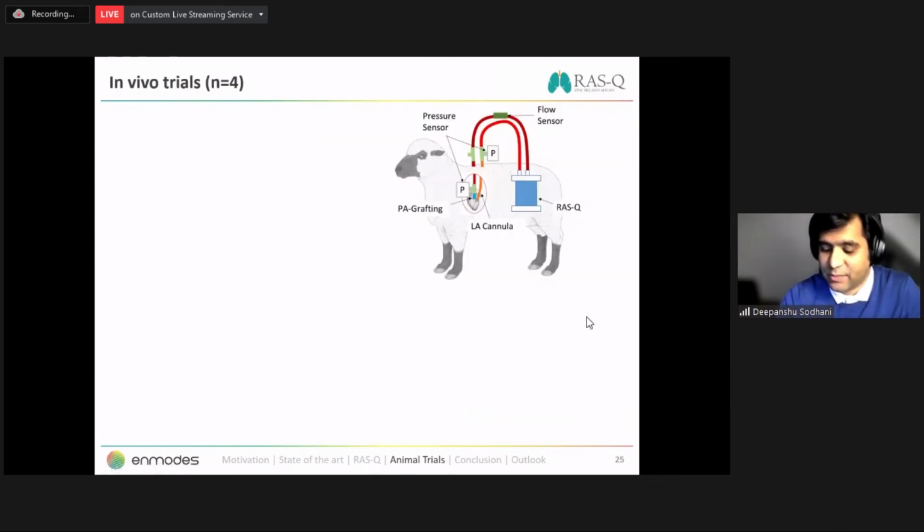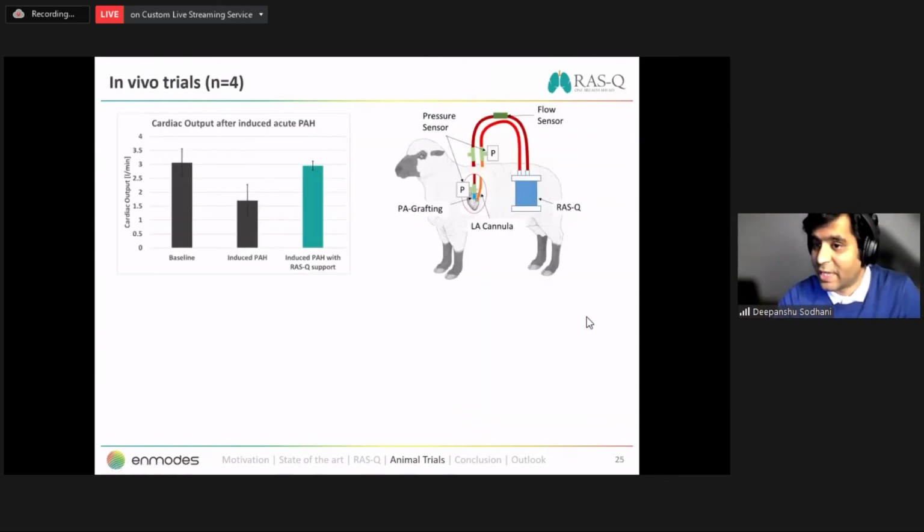So this is the animal model. What we start with is the cardiac output. What you see in black here is the baseline cardiac output of the sheep, which was around 3 liters per minute. We induced a pulmonary hypertension case and then connected the circulation to the rescue system. And we see that we immediately recovered our cardiac output of almost close to 3 liters per minute.